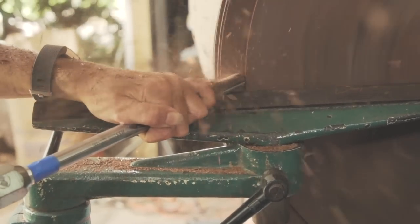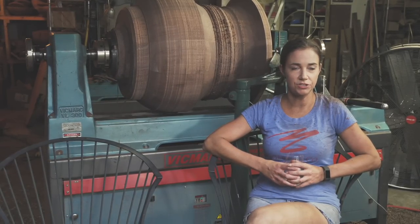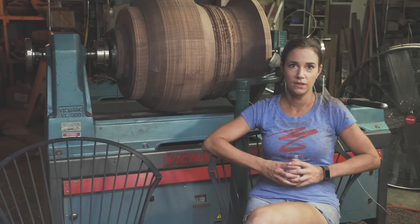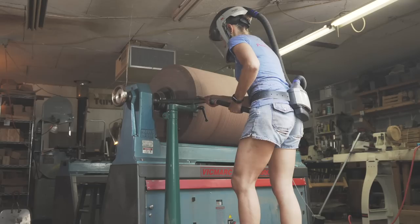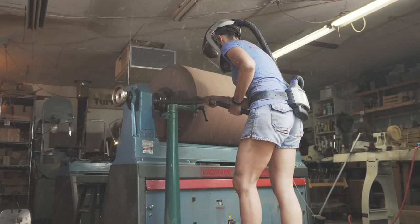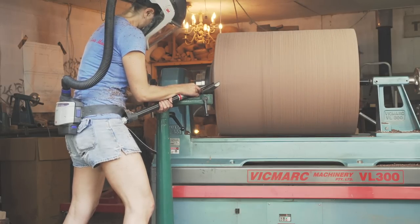So he sent me the drawings, and I thought, okay, there's no problem with me turning that shape. All of the forms, the curves, everything that was in that shape was something that I was comfortable working with. I do have to admit at this point in time, though, that I hadn't actually turned anything that big yet.